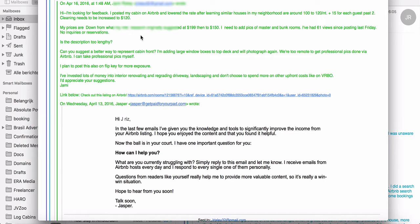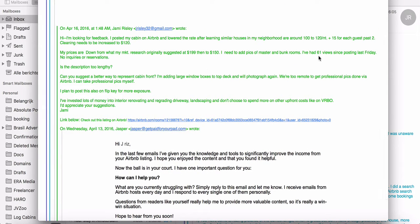He's asking, is the description too lengthy? Can you suggest a better way to represent cabin front? He says he's going to add large window boxes to the top deck, and he's going to take new pictures. He says, we're too remote to get professional pictures done for your Airbnb, I can take professional pictures myself. He wants to post his listing on Flipkey for more exposure, and he also mentions that he's invested a lot of money into the house, and he doesn't want to spend any more money, basically. And so he's got 61 views since posting his listing last Friday, and he hasn't gotten any inquiries or reservations.